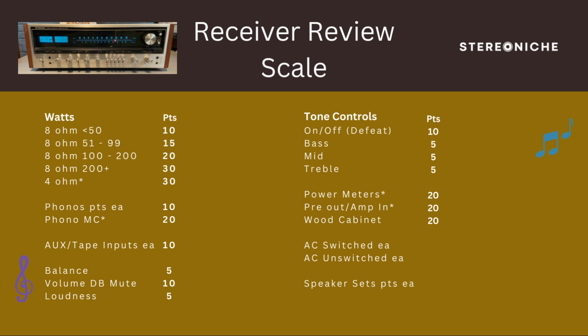A wood cabinet, same as for power meters. Who doesn't like a wood cabinet? Which is typically an upgrade on many that have the separate cabinet, like a Marantz or a McIntosh. So an additional 20 points. AC switches, very nice to be able to connect your components directly and be able to power them with one switch. So 10 points for each switched connection, and then for each unswitched AC outlet, 5 points.